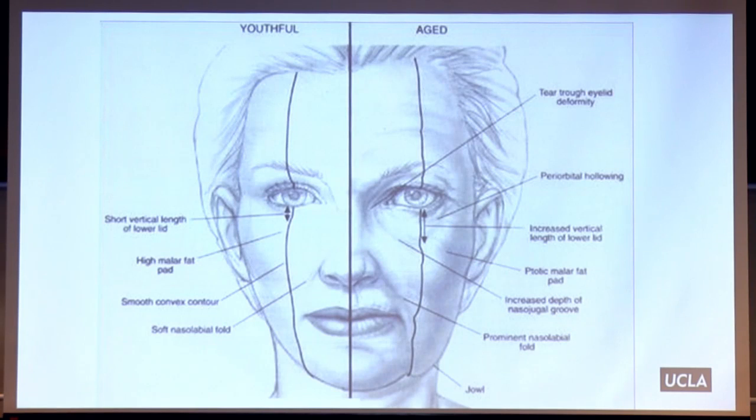So here's just a schematic of a youthful face and an aged face. Obviously, it's just a cartoon, but if you compare the right side of the screen to the left side of the screen, what's the most common thing you see? Try to pay attention mostly to this line. What's the big difference between that line? Anyone want to hazard a guess?